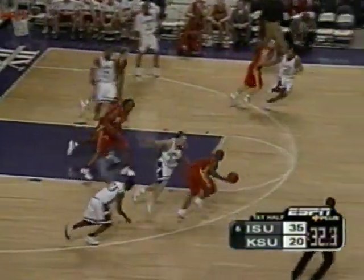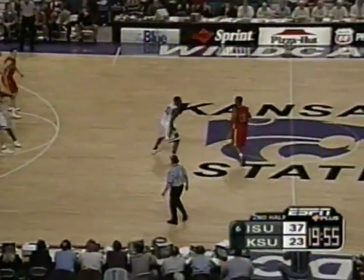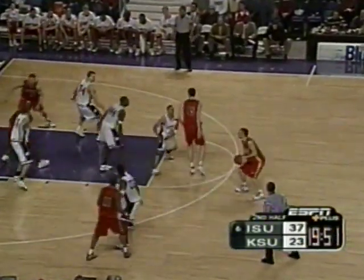14-minute field goal drought. And there's a steal. Kantrail Horton on the run. Cyclones with the numbers again. Horton finishes. Trying to get things really going their way and take Kansas State and the crowd and keep them out of this ball game.